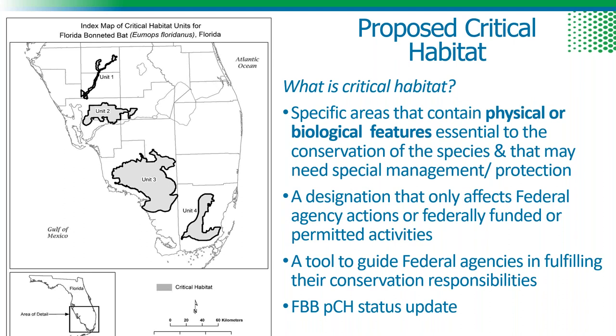But I think the bottom line is, if your project is in Florida bonneted bat proposed critical habitat or any other species' critical habitat, and you're not sure what to do, just add that to one of the things you want to discuss with Fish and Wildlife Service, and we can guide you through the process. There's usually a lot of moving parts, especially when you're going from proposed to final. For the Florida bonneted bat, I was hoping I'd have more to share, but I don't. The bottom line for proposed critical habitat for the bat is that the proposed units that you see are what you are to use at this point. I'm not sure what the timeline is for the next step.